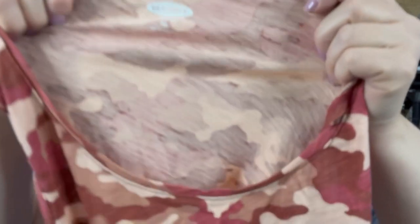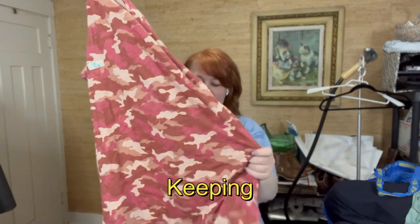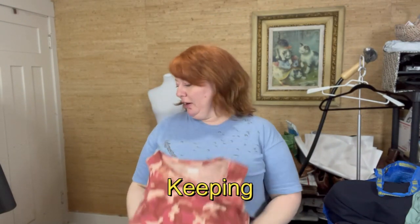Okay, I picked this up because I thought it was the same exact pattern as the other one. It's not. So maybe this is a mistake. But this is Old Navy as well. It's also a large. Maybe I'll just keep this one for myself. I don't know. Because it's a pretty big large. I think I could probably wear it.